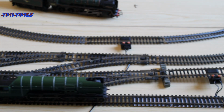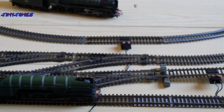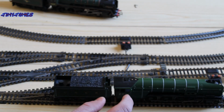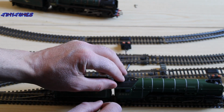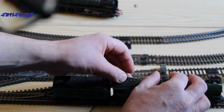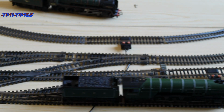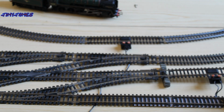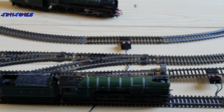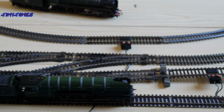That's quite smooth. I've noticed on this one's air vents, but I don't quite see that, but one's open more than the other, and I thought maybe they open and close, but they don't. I think they've actually been moulded in, so they don't actually open and close. This is how they've been moulded on. I like this Cock O' the North, it's quite smooth running. Let's try the Evening Star.